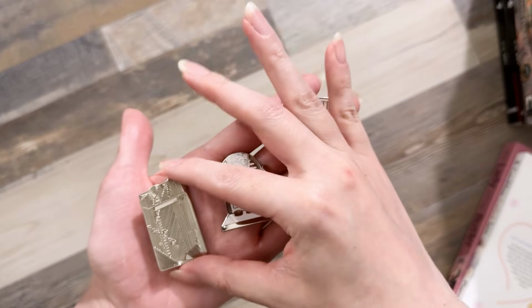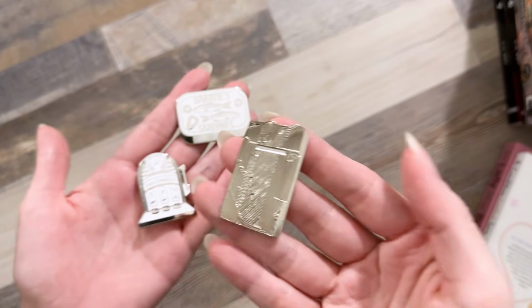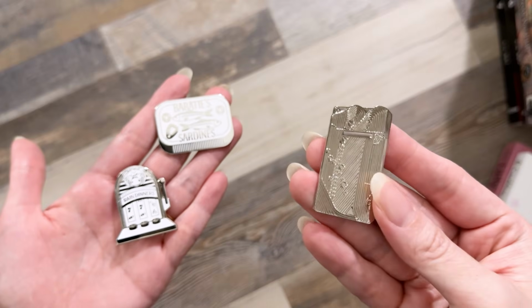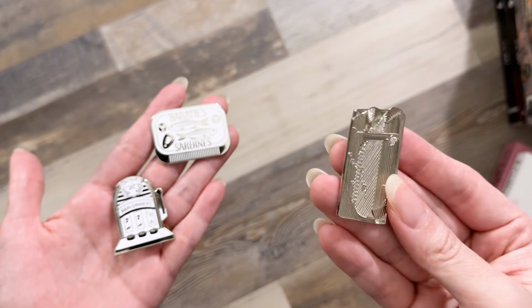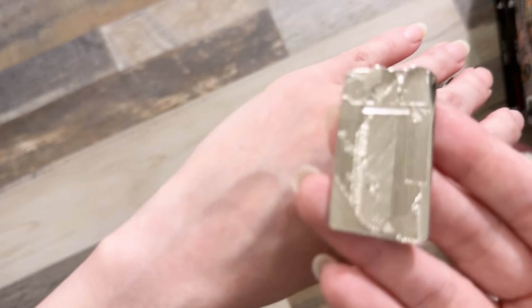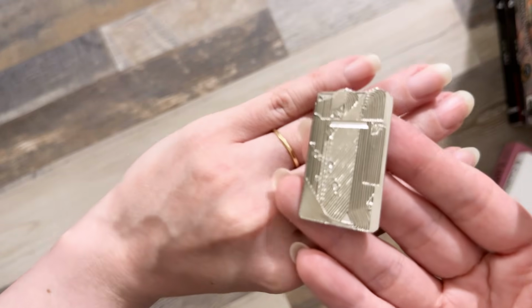So I loved this one. I was so happy about it. Sanji's lighter and it's gorgeous. Just very detailed. Sorry, I'm trying to get it to focus on it.